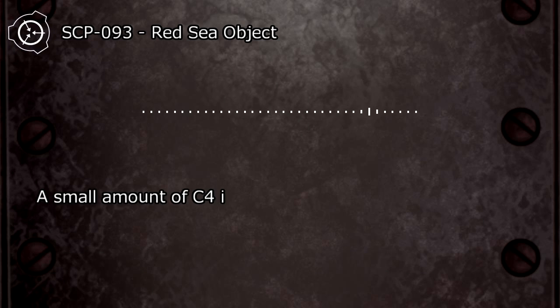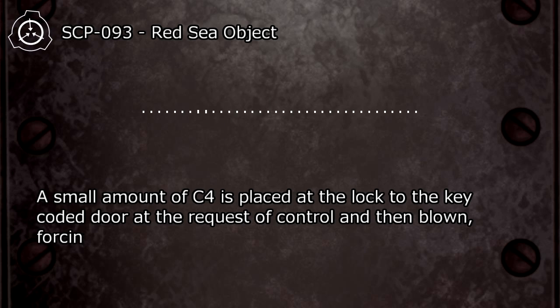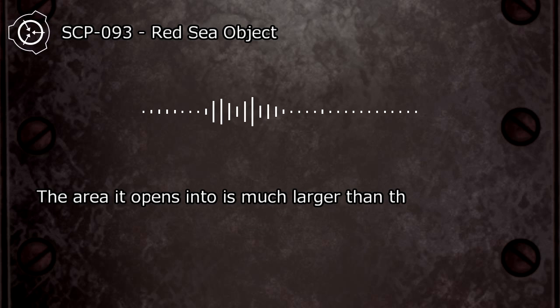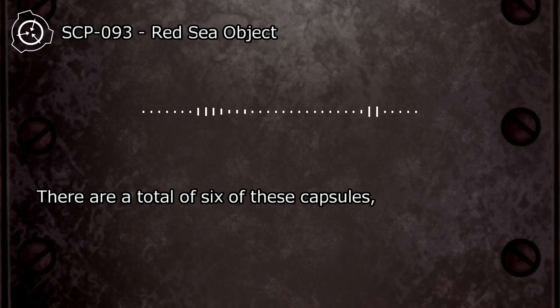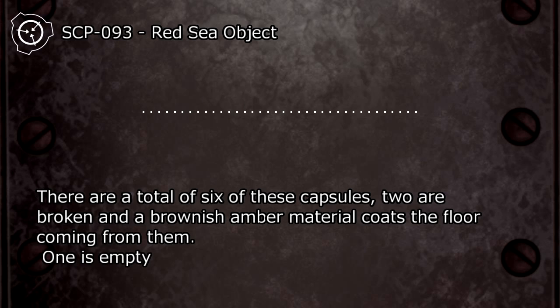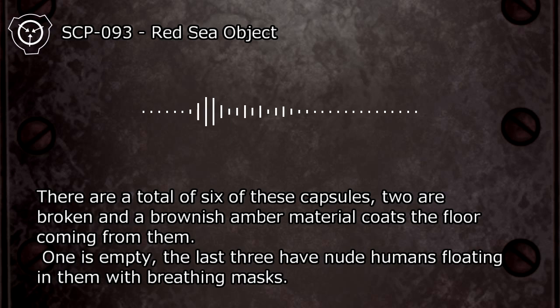A small amount of C4 is placed at the lock to the key-coded door at the request of control and then blown, forcing the door open. The area it opens into is much larger than the reception area itself and seems to contain a series of large containment capsules. There are a total of 6 of these capsules, 2 are broken and a brownish-amber material coats the floor coming from them. One is empty, the last 3 have nude humans floating in them with breathing masks.